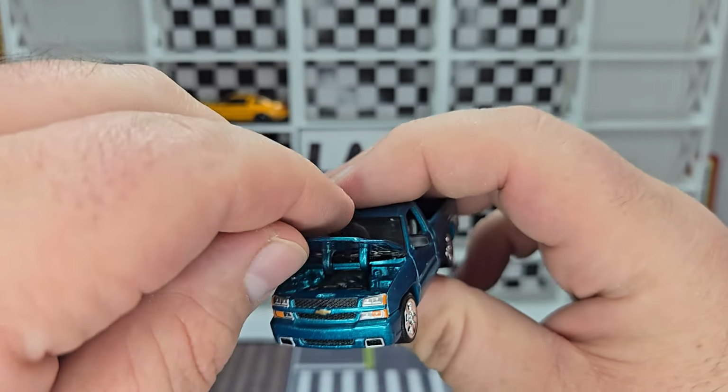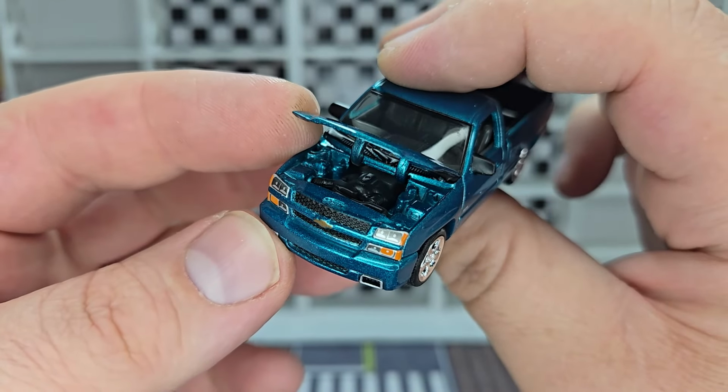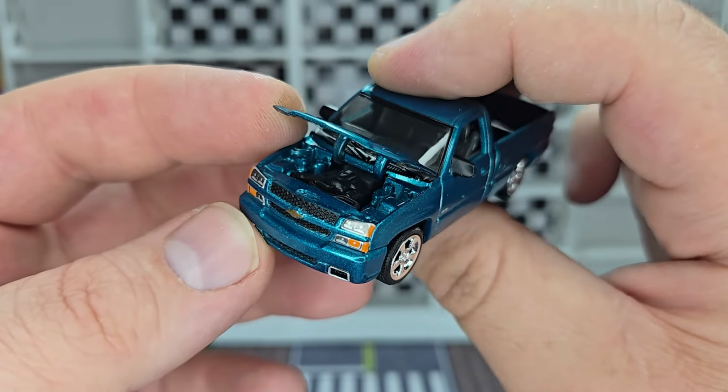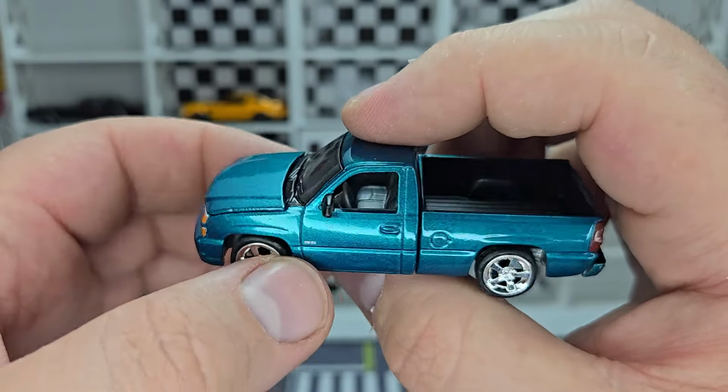Of course, it does have an opening hood. I don't think there's anything custom underneath the hood. There's no print or anything like that. It's probably just your traditional Vortec V8. Looks pretty good. So close that up. The mirrors look very, very nice.